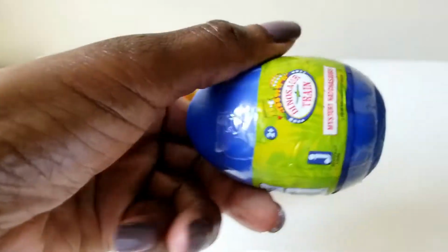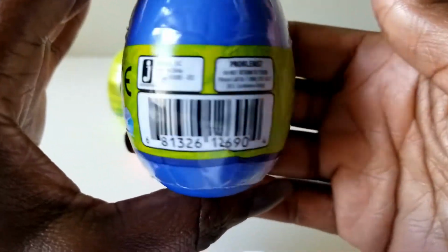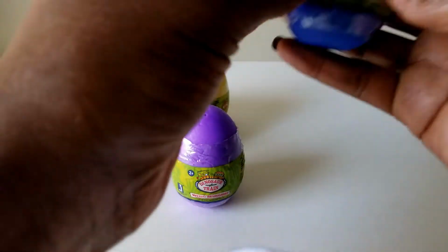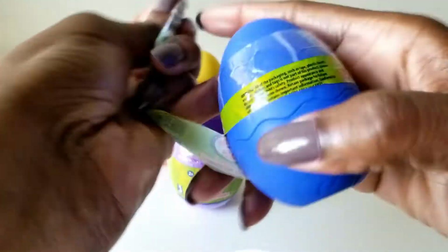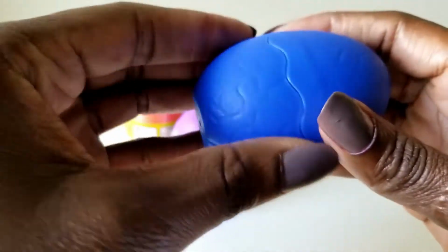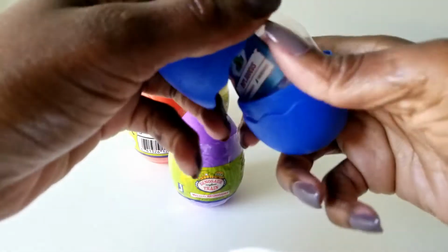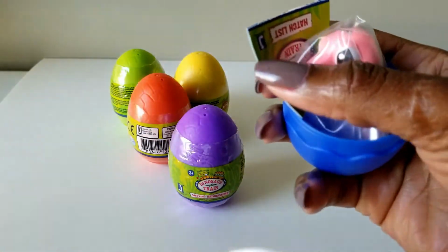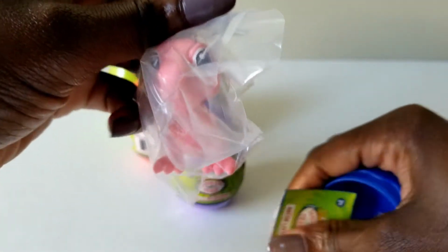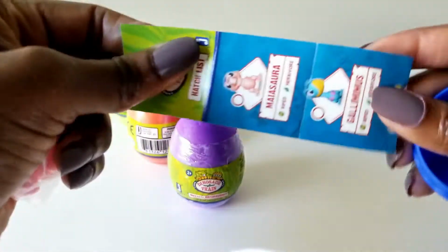Okay, let's go ahead and check it out. We're going to start first with the blue one, and let's see what we have inside. It's really neat. They already have a line of demarcation there, so it makes it really easy to open, I think. Okay, give it a little squeeze. Oh, now that is cute, super cute. Before I actually open this one up, let's see what's inside this.